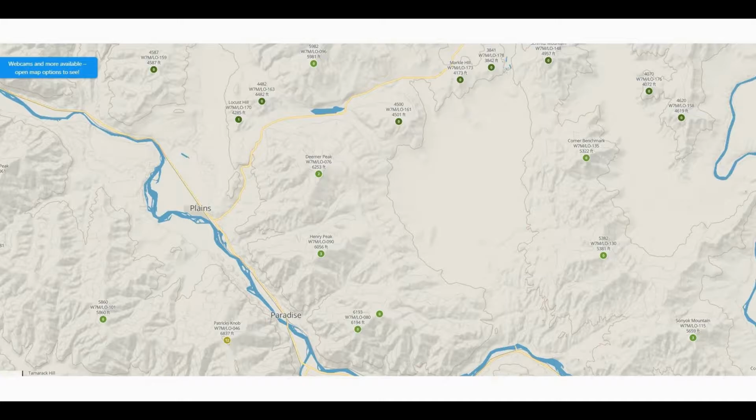I live over here in Plains. This is Highway 200. Up to the northwest, you get to Thompson Falls and Noxon and eventually to the Idaho border. To the east, you go through Paradise, Perma, Dixon, and eventually it winds its way south to Missoula, Montana.